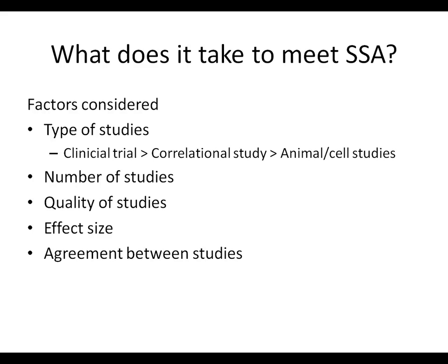They look at the number of studies. Are there enough studies that repeated the results for it to be deemed reliable? And the quality of studies. Was it double blind? Was the sample size large enough? The effect size: in order for the FDA to give approval, it has to make a significant amount of difference in your health. If it lowers cholesterol by 1%, that's not significant enough. It has to be pretty pronounced to make it worthwhile. And finally, the studies have to agree with each other. If some studies say yes, some studies say no, that's not good enough.